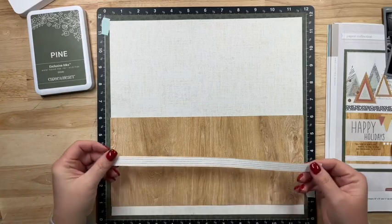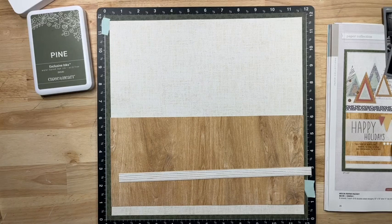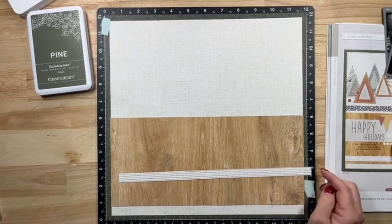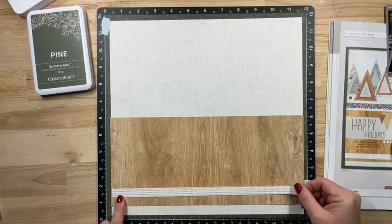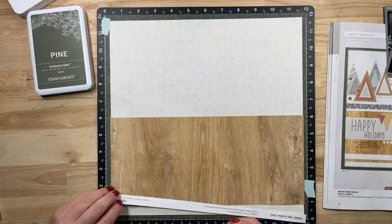And then I'm going to bring in a zip strip. Now this is the zip strip off one of the sheets of Mix-Ins. And you just need to trim this down to 11.5. And this is going to go towards the bottom of this wood grain paper.